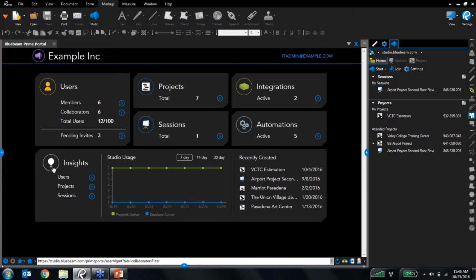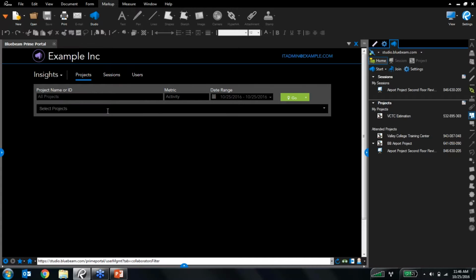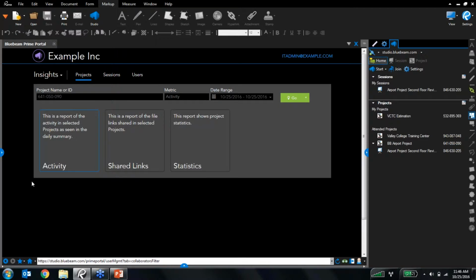Now Insights is really powerful. Insights allows us to report on our projects, our sessions, and our users, and it gives us a lot of opportunity with that. So I can select a specific project or do all of our projects. I can choose activity, so everything that's been done, just the shared links for that project, so what's being shared externally, or as a download link, or get statistics on the project, so just a very high-level look.